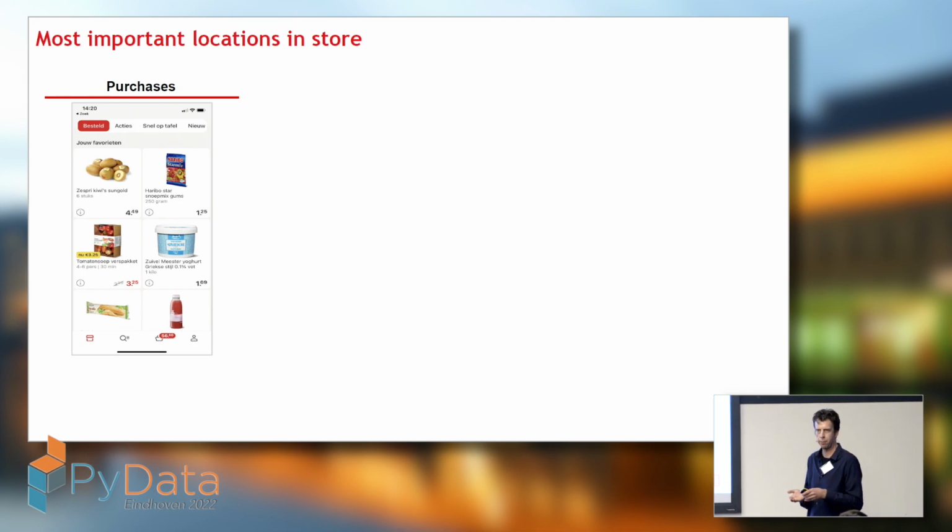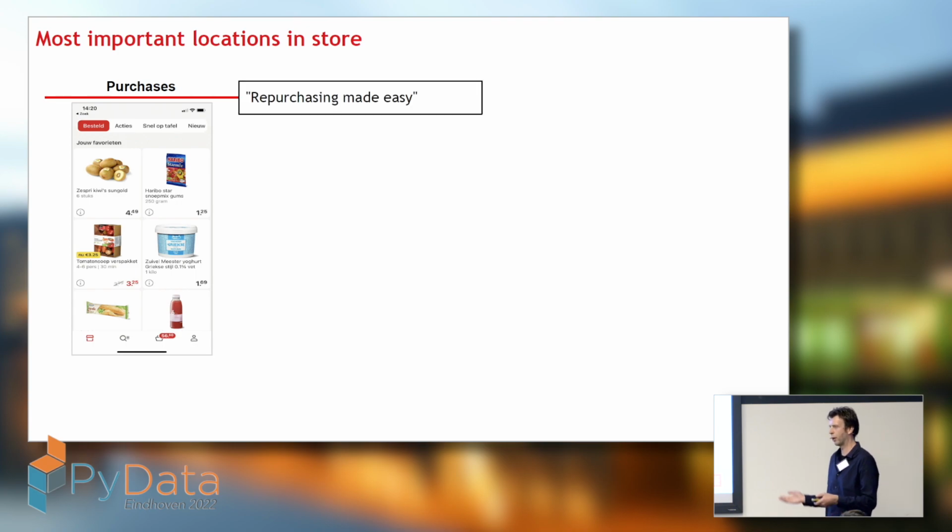However, this quickly adds up, so for many customers this is hundreds of articles. So again, here you need to be clever in what articles you are actually going to show in the limited space that you have. And this is really about repurchasing.